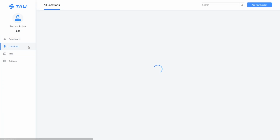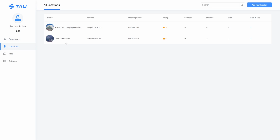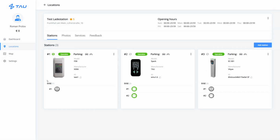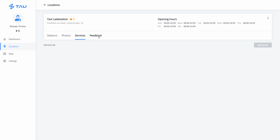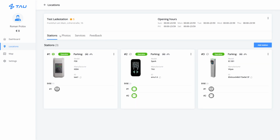You can go to the locations list and see your locations, the locations which you own. At your location you can see the stations that are presented, their statuses. You can see photos of location, services which are provided at location, the feedback about this location.